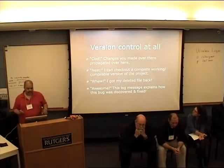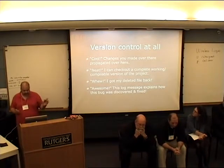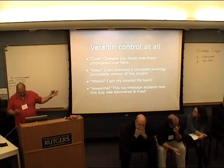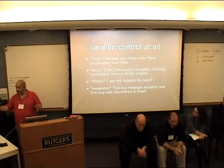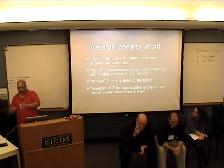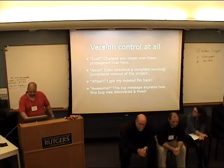That's nice. It serves as backups. And because you're hopefully committing things with helpful messages, you log messages saying this is what I fixed and why, you can actually track what's going on. Okay.